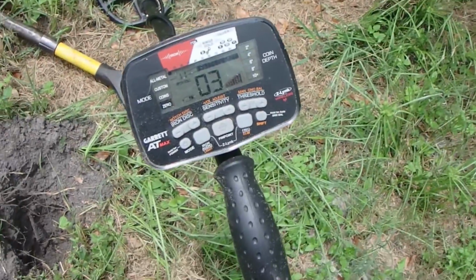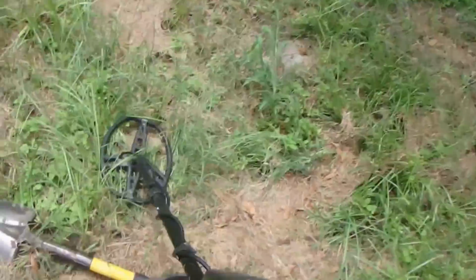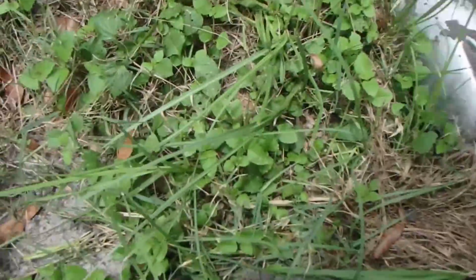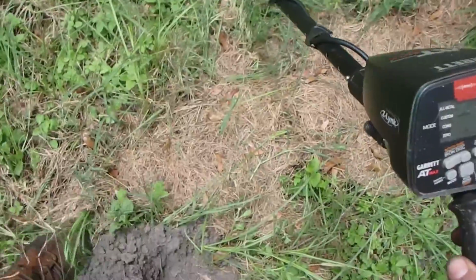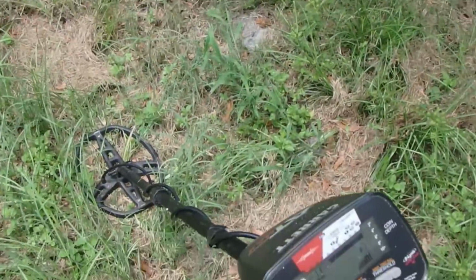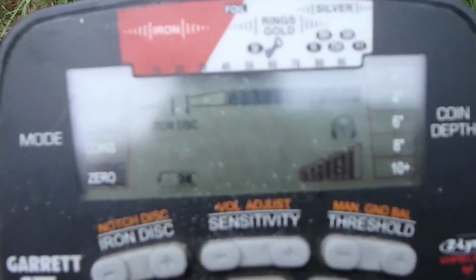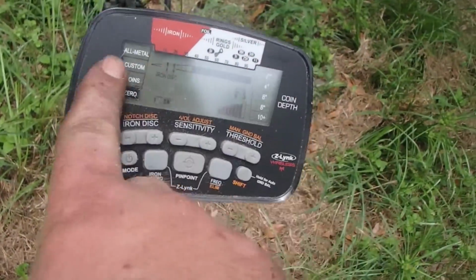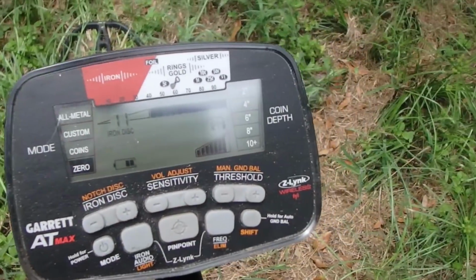By the way, I am using the Garrett AT Max again. My friend Bob let me borrow it. So, thank you very much, Bob. And I'm very, very pleased to be using this machine again. I love it. I love it so much. I gotta get me one. Save up some money. Absolutely love this machine. I got it on iron discrimination at 11. It's all the iron in here. Zero mode, and that's it.